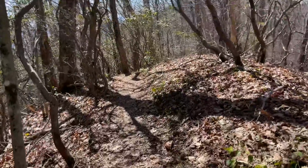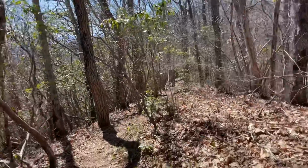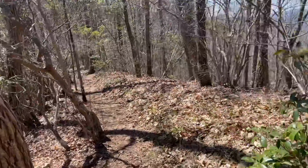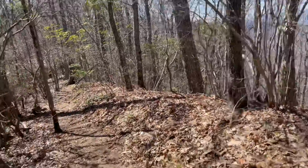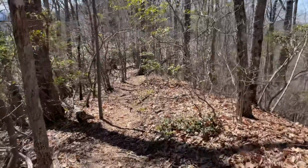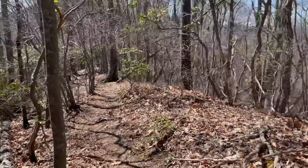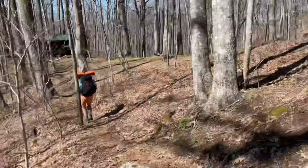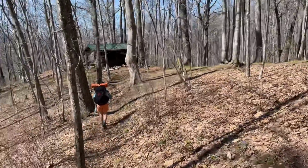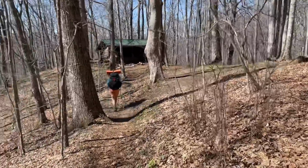And I'm hoping that there's some tent spots still available. On FarOut it said that there were limited tent spots. And I think the shelter only sleeps 6 people, which, again, if you're in the bubble, it's gonna be full. So, we'll see when we get there. All right, we made it to the Brown Fork Gap Shelter. Now time to try to find a spot to set up my tent.